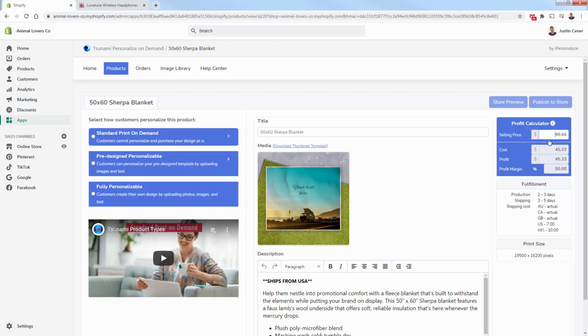I'm going to come over here. We're typically between $75 and $90 on these. Go to $89.99. Again, you could probably charge a little bit more if you do fully personalizable. And I'll show you that example over here. We could even go to $99.99. This would be the idea where literally someone can upload a photo and have that turn into a Sherpa blanket.